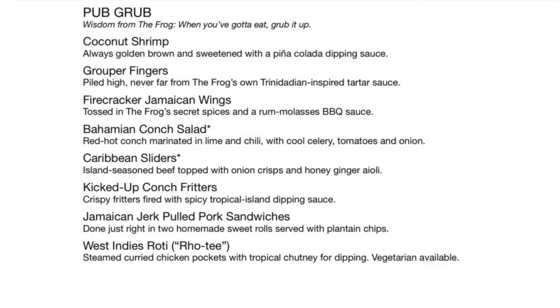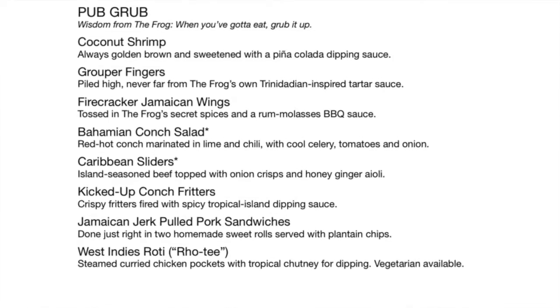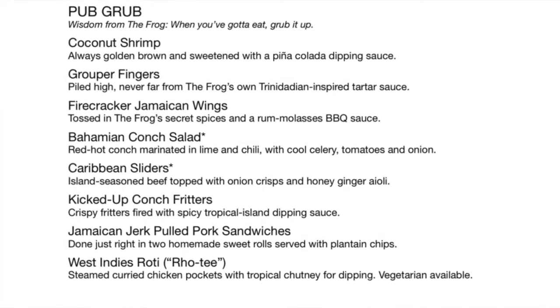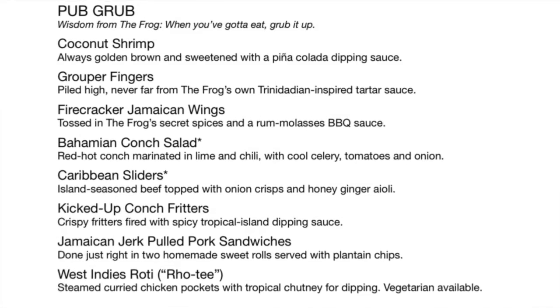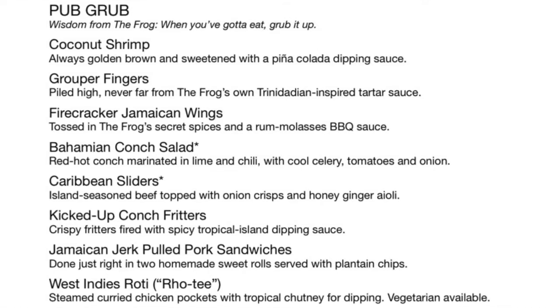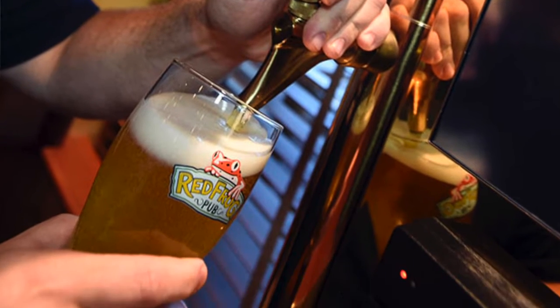Tip number 2, enjoy pub food with your beer at Red Frog Pub. Carnival Breeze is one of only 2 Carnival ships featuring a Red Frog Pub Grub menu. Here's a sample menu: delicious bar food like the crispy coconut shrimp, spicy firecracker Jamaican wings, appropriately Caribbean conch fritters, and much more. While you're there, enjoy some games, some live music in the evenings, and of course, great beer.